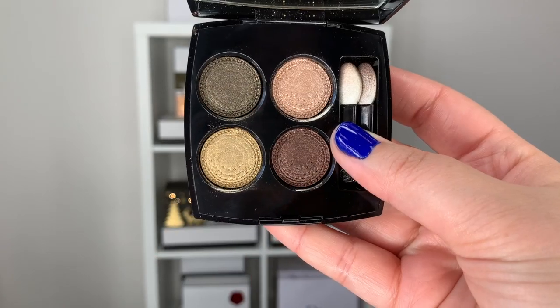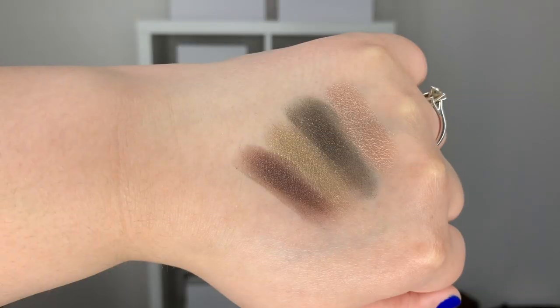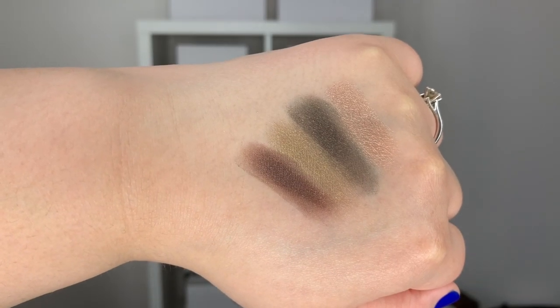Moving on to eyeshadows, also the Chanel Holiday Collection. This is number 342 Lumière et Opulence. This is just a really beautiful, more neutral palette, especially compared to the Dior one. You have a really beautiful light peachy color, a dark khaki green, a bronzy gold color, and then a chocolatey brown one. Again, all of these shadows have a shimmer finish, but in both of these palettes, the shimmer finish is very soft. It's not like a chunky glitter.